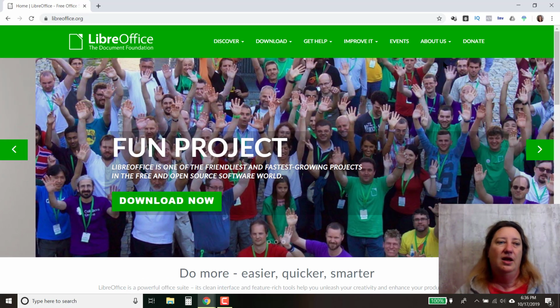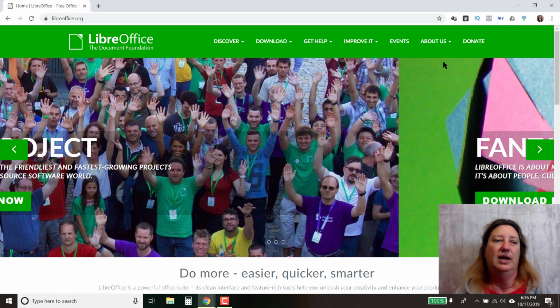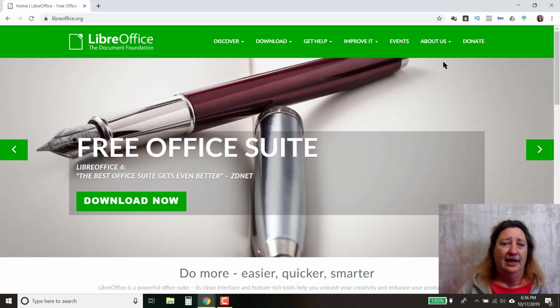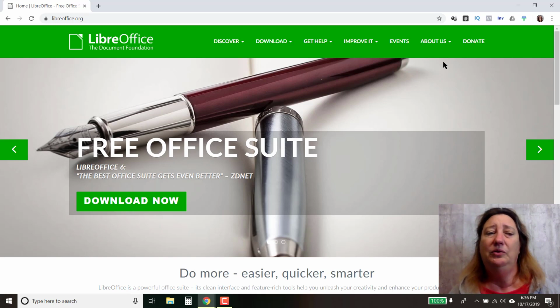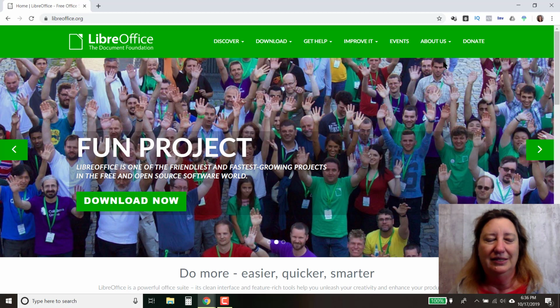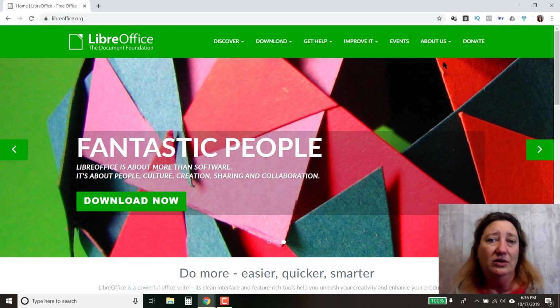So I can save documents as Word documents, spreadsheets as an Excel document, and presentations as a PowerPoint document, and I really like that. Now, sometimes if you open them in Microsoft Office and you have a lot of formatting and stuff, it doesn't always carry over really well. But I've also noticed that in Microsoft Office itself.